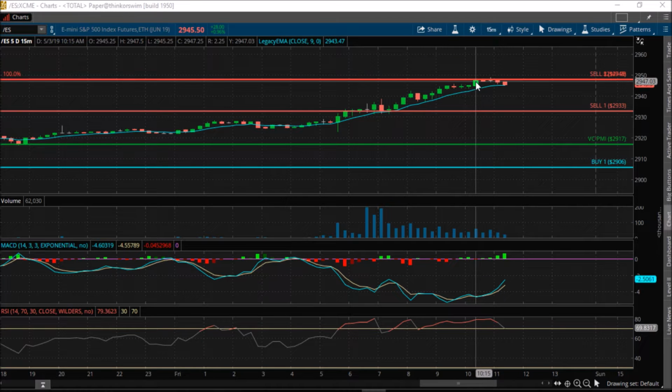The last on the mini S&P is 2945.50, up 28 points. The VC PMI artificial intelligence has activated a short signal at the close of 2947.25 at 10:30 a.m. Pacific Standard Time.